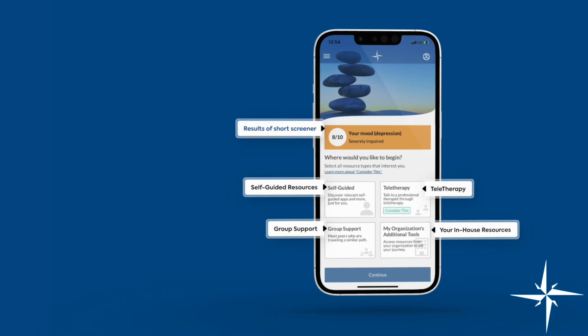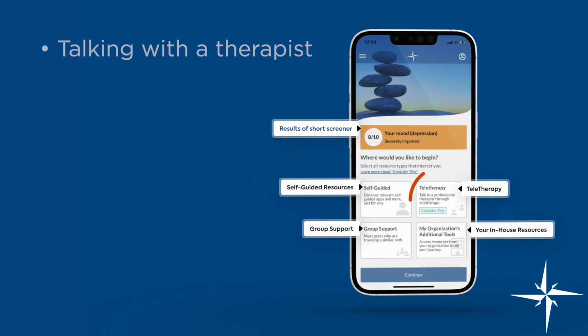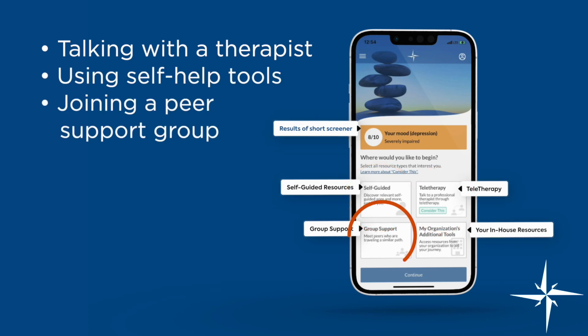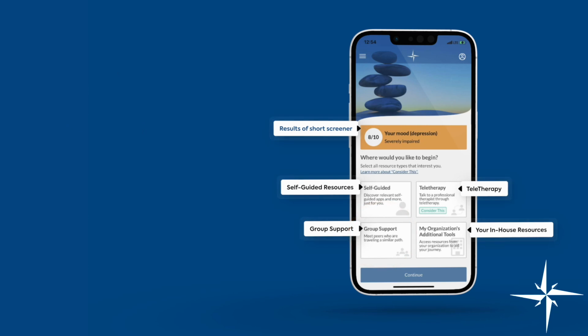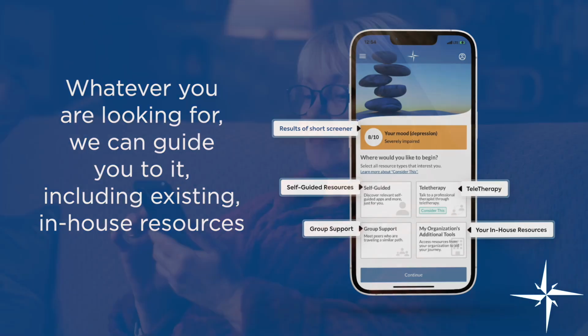Mindyra's MindHealth Navigator gives you the freedom to choose the resource you want, whether it be talking with a therapist, using self-help tools, or joining a peer support group. Smart Care Navigation is our way of saying, whatever you're looking for, we can guide you to it. By guiding you to vetted care paths, we help you explore the best of what's out there specific to your focus area and make a decision about how you want to care for yourself.